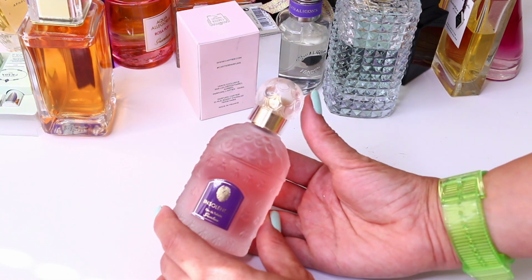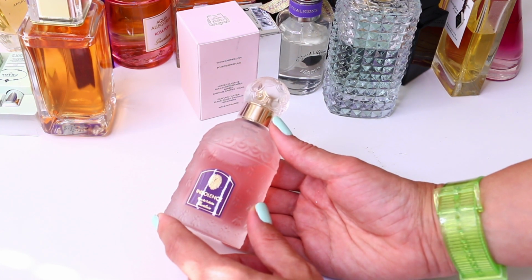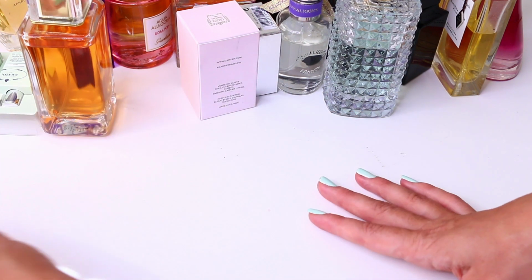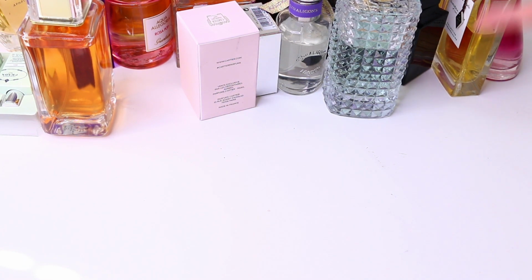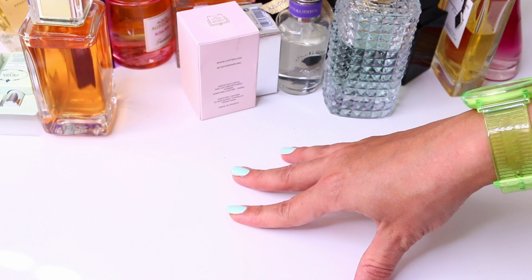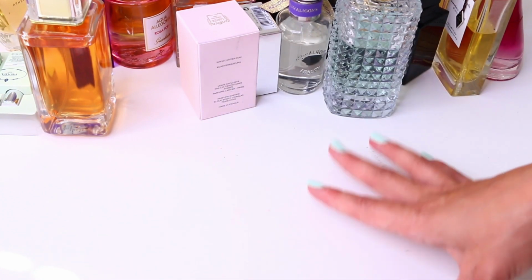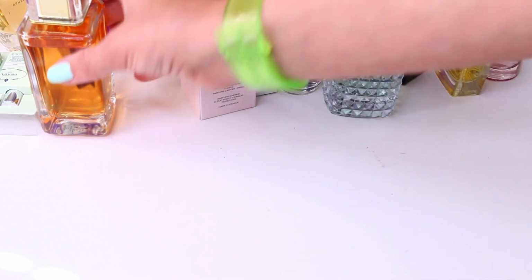So violets turn out still not to be my favorite note, so this one is going to be very easy to let go. This is Eau de Toilette, Insolence by Guerlain. All the fragrances that I'm putting aside are ready to be purchased or swapped, and at the end of the video I'll try to show you all the other fragrances that are already decluttered and the ones that haven't been swapped or sold yet, so you can peruse and choose and contact me via social media and we'll make it work.